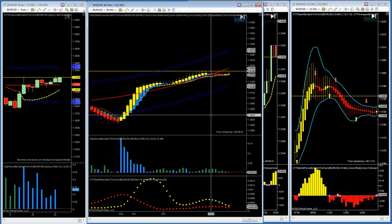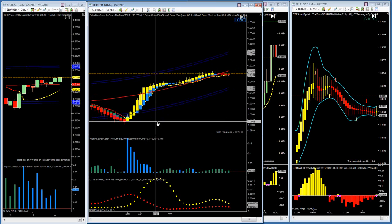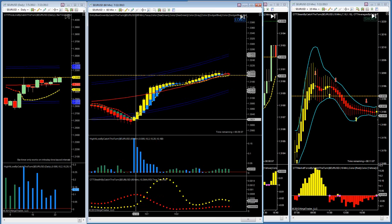Yes, Ray wants to know, can I set the auto trader for any time frame? Yes, I can set the auto trader for any time frame. It can trade the 2 minutes, the 15 minutes. Now the way the auto trader works is like this. Let's say the hour is long. It's going to be looking at the hour as the higher time frame.